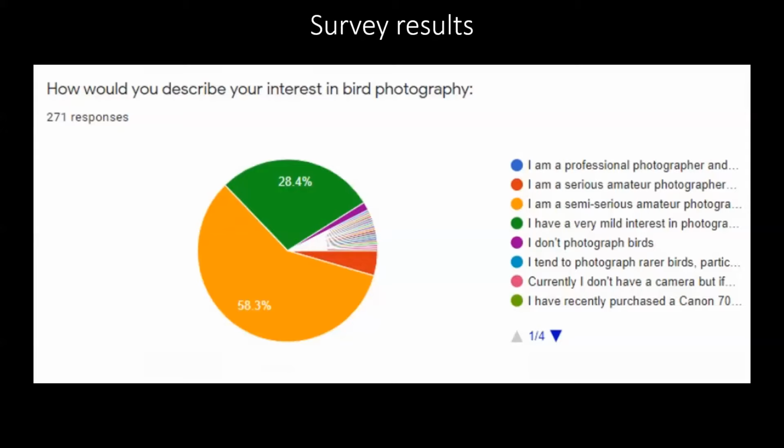I'm delighted that there aren't any dark blues, or certainly not many of them. I'm hoping that we're not presenting to professional photographers, because firstly, they won't learn that much, and they'll probably disagree with most of what we say. But also, it appears that we're talking to people who are either serious about their photography or have a mild interest and would probably like to learn a little bit more.